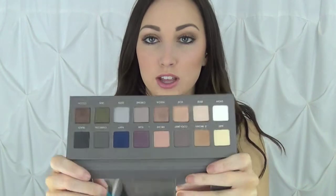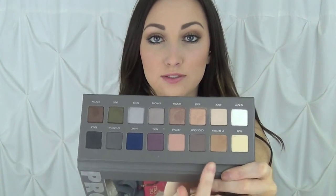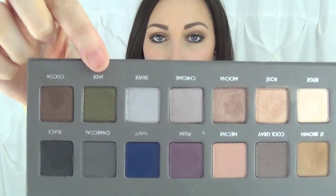The Lorac Pro Palette, the second one. So I just really like these colors. I think they're very pretty. I'll use these two a lot and these ones down here to define my crease area. But then I also really fell in love with this navy color and this plum color. So that was mainly the reason why I got it. I also really think that this jade color is pretty. So it's been kind of fun to play around with those a little bit.